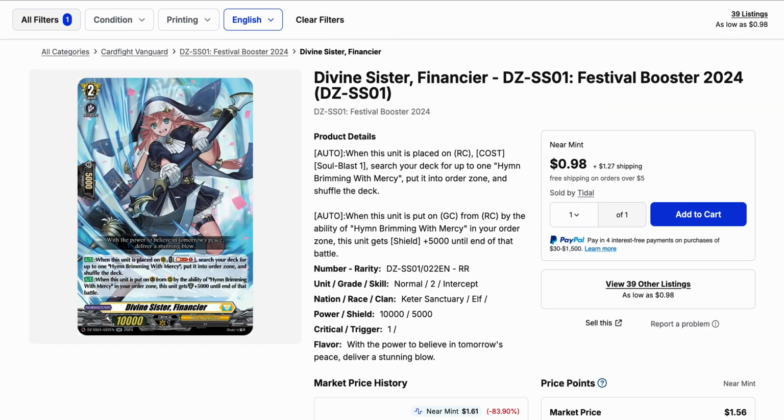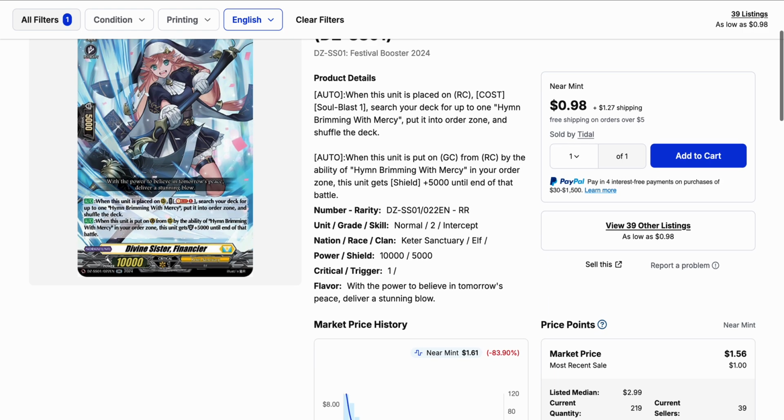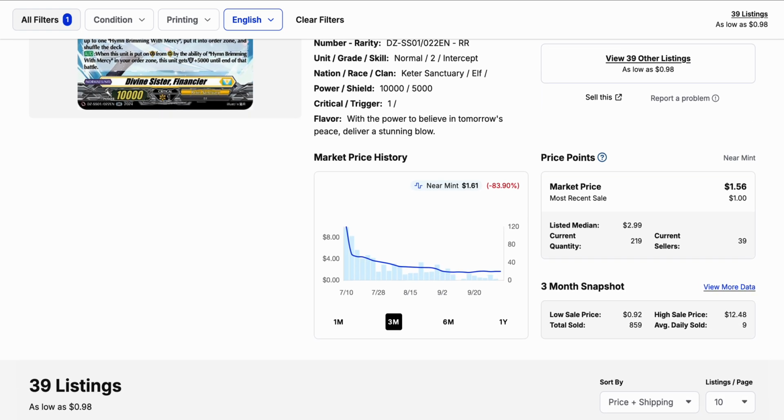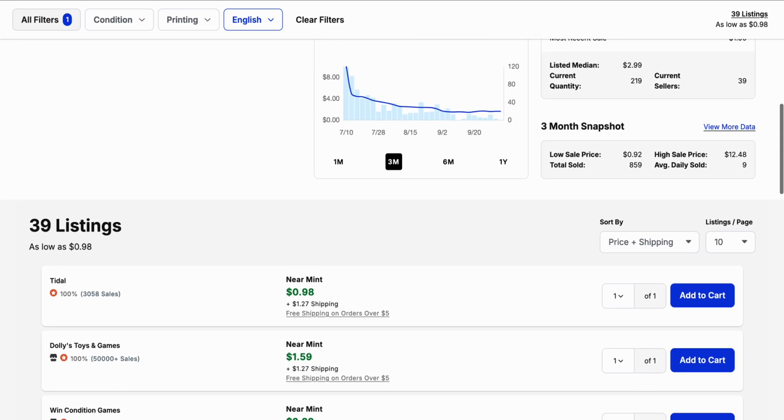There is another one that has been more consistently higher in value, the Cater Sanctuary variants like Divine Sister Financer, but there are lots of copies of this one. 39 listings available right now, but the base price is still 98 cents. And this one had a massive market price initially, over $8, which has dropped off quite significantly, but it's still holding around $1.50.